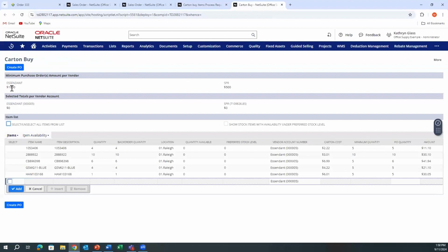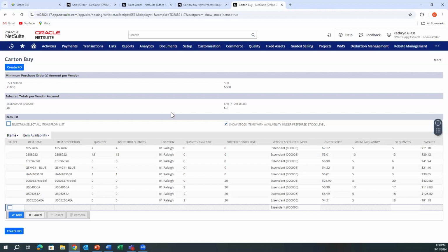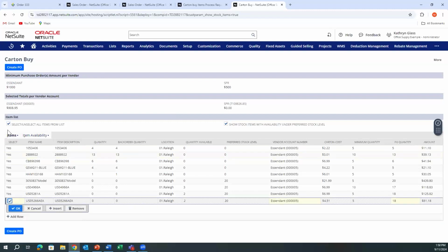And we can see here, these aren't filtered by Ascendant, but they all do happen to be Ascendant ones. The Ascendant minimum buy is $1,000. We don't seem to have enough quantity here. So what we can actually do is indicate that we want to see if there's any items that we typically buy to stock that we could augment this transmission with. If I just selected everything here, right? I don't want to do that. Then for the next presentation, I have nothing left.